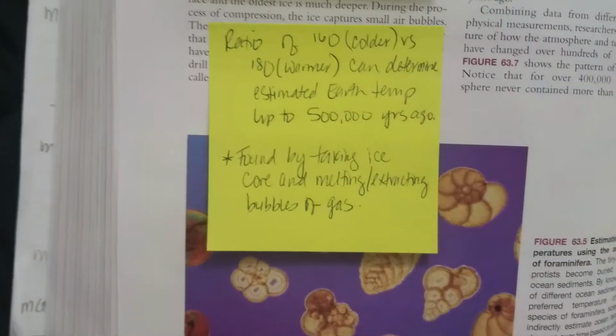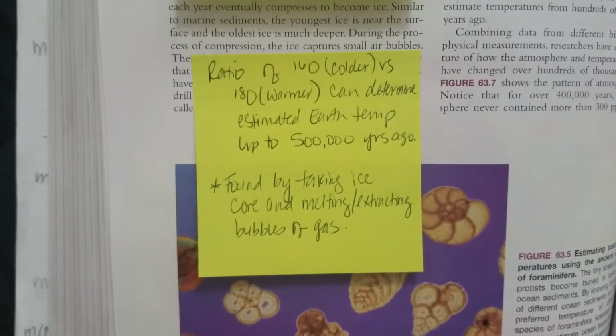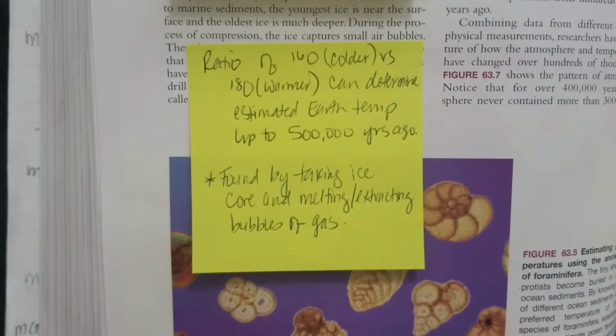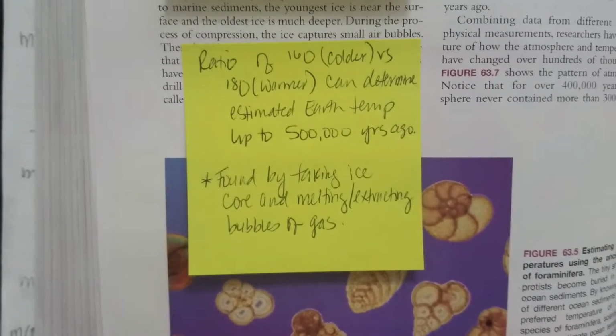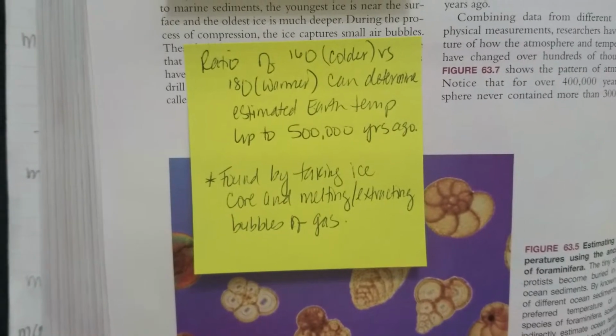And then if we look at the actual ice core data, what they look at is a ratio of oxygen 16 versus oxygen 18. And oxygen 16, I put on here, is more abundant when it's colder temperatures versus oxygen 18, which is more abundant during warmer climates.